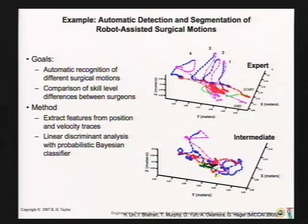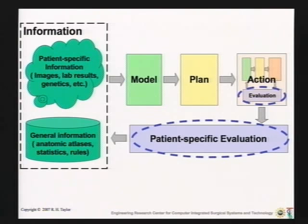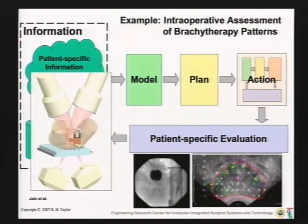like training simulators. So let me just mention a couple examples of patient-specific evaluation, and then I'll try to just talk about a couple other system things and be done very quickly.